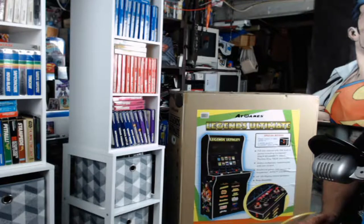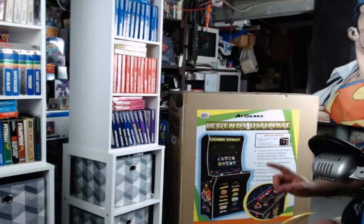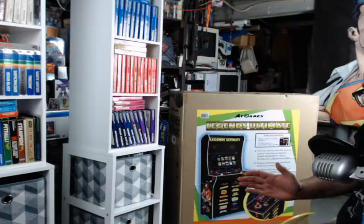It is, like I said, the ATGames Legends Ultimate Cabinet. We've got a full-size cabinet with 300 built-in games, including Centipede, Space Invaders, Tetris, The Lion King, Tron, and more, which is pretty cool. It boasts online multiplayer, leaderboards, and new content. I'll be checking that out maybe a little later, if we can get this thing all built and turned on, of course, in time. Additional games and options via ArcadeNet, BYOG, which stands for Bring Your Own Game, and APL, which I don't know what that is. We're going to figure out what that is.